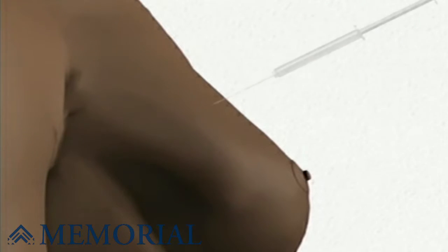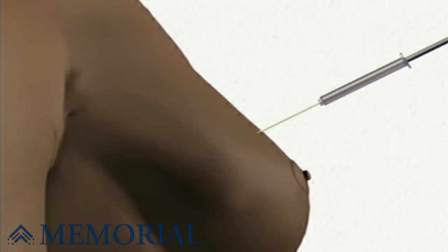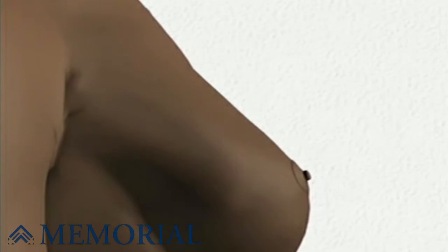Then the doctor will place a sterile drape or towels around the operative site and will inject a local anesthetic. This will sting a bit, but your breast will quickly begin to feel numb. Usually, the surgeon will inject more than one spot in order to make sure that the entire area is thoroughly numb. After allowing a few minutes for the anesthetic to take effect, the surgeon will make a small incision.